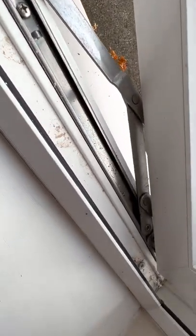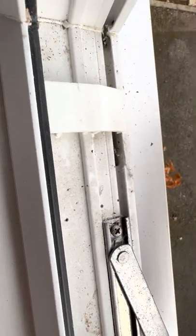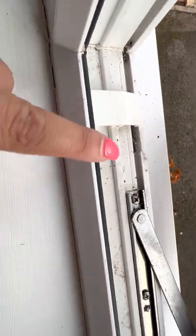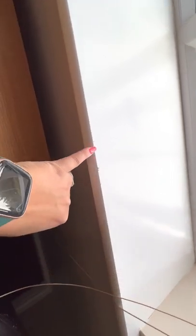Blinds currently open, the glass, the window is clean, the frame is also clean. Window opens fine, the groove is okay, it could do with another clean. As you can see, it could do with another clean. Windowsill, clean with no damage. You've got a bit of paint towards the left. A couple of chips here on the corner.